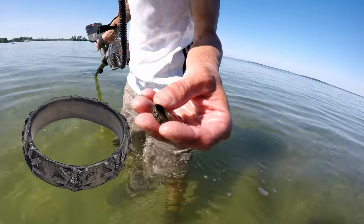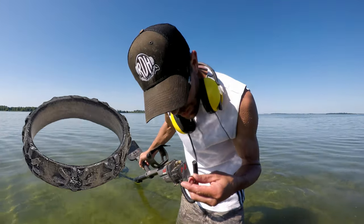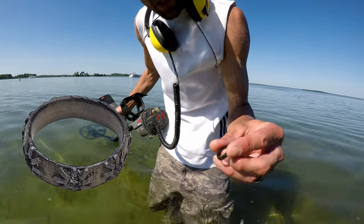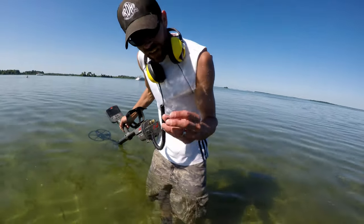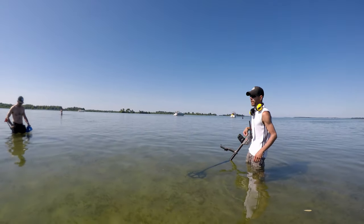I don't know. It rang in at 12-24 on the CTX, which is kind of in the gold range, but there's no stamping. It almost looks like it's brass. It's almost black like silver, but... Yeah. I can't walk four feet without digging a pull tab.